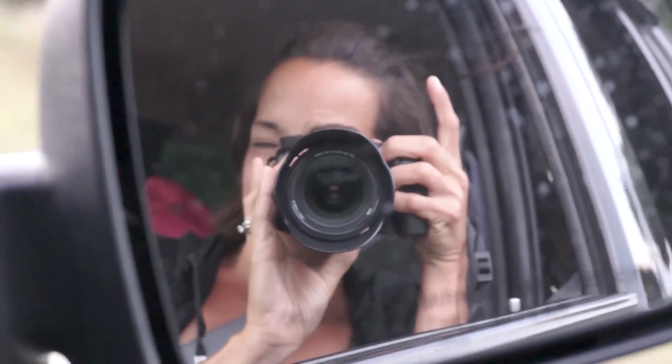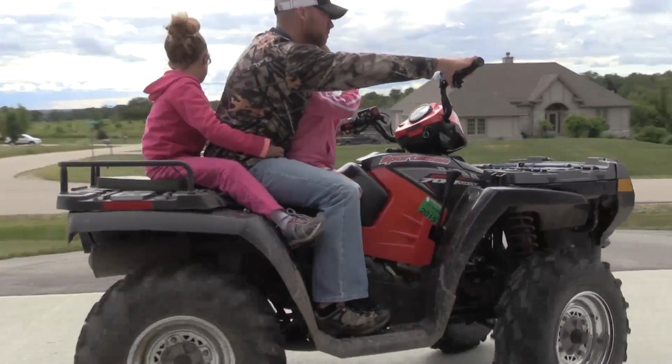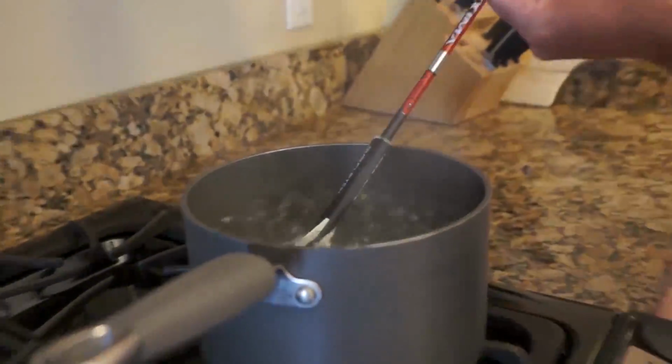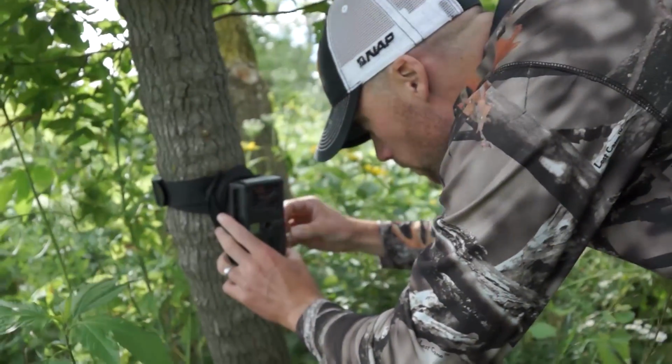The Stillmans have been busy this year. My wife Melissa's my camera lady. We've been spending a lot of time with the girls, family vacations, but in the meantime, constantly preparing for this upcoming season. We've been shooting our Matthews bows a lot, been out checking our stealth cams, and out scouting.